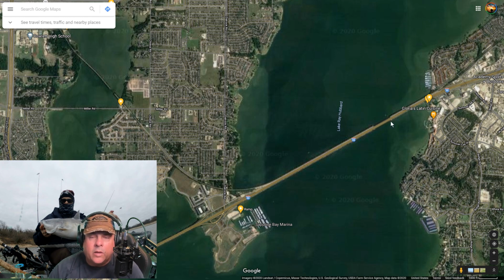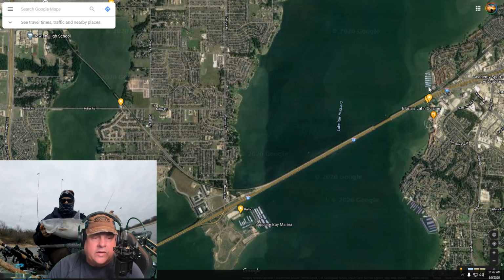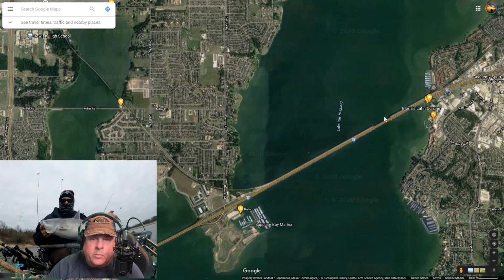If the wind is coming from the north, however, you're going to have a little bit of a rough ride getting through, but you're protected in the marina, and they charge $12 during the week and $20 on the weekend to launch here. So it's not cheap, but if you've got to get time on the water and the wind's blowing 30 miles an hour, you can make it from here out through this opening and then be able to drift this edge right here as it goes through.